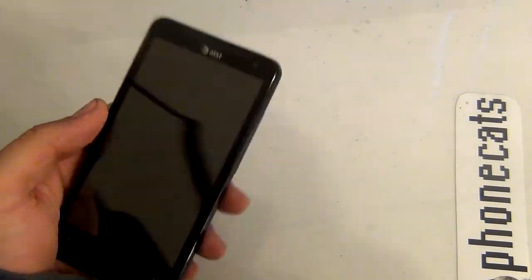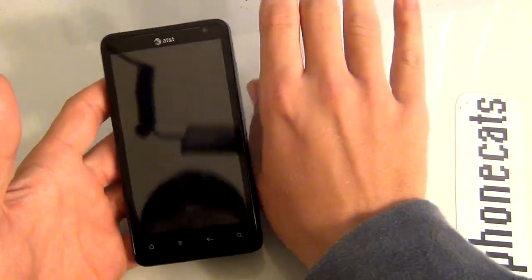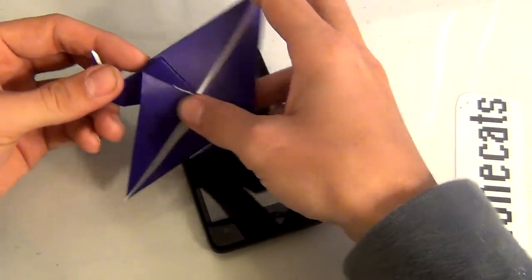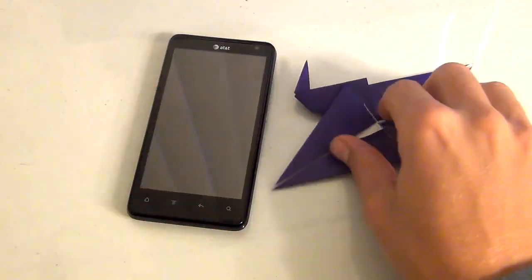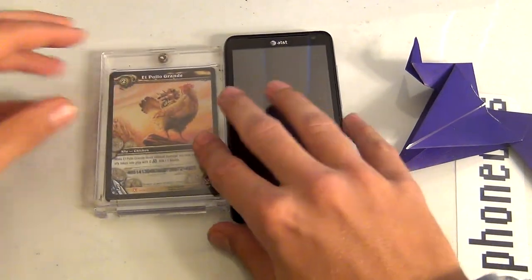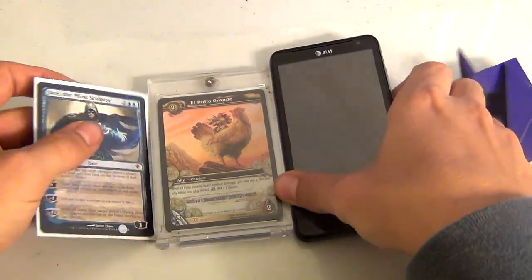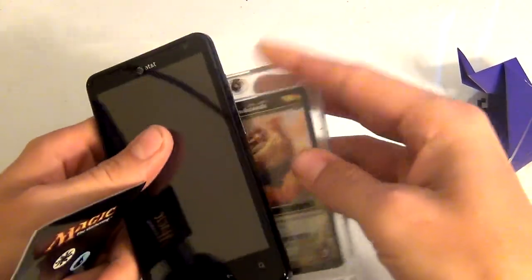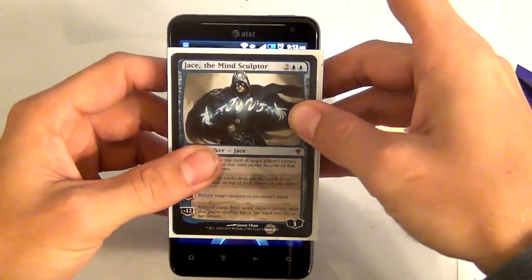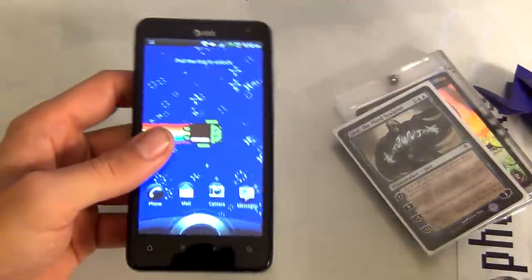First things first, obey your thirst. This is a ridiculously sized phone. Like, it's... okay, maybe that's not a good comparison. It's the same size as an origami bird, or like... look how big it is! The only things I have around me are awesome cards. And origami. But yeah, are you serious? Jace the Mind Sculptor can't even, like, conceal this.